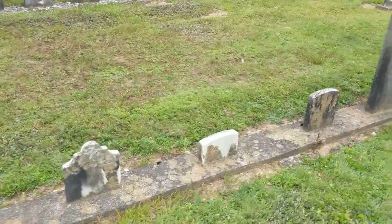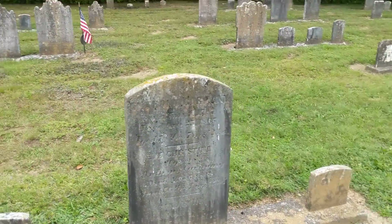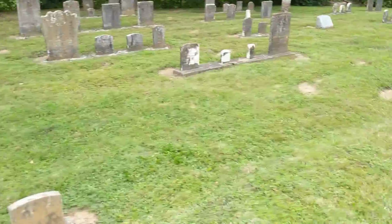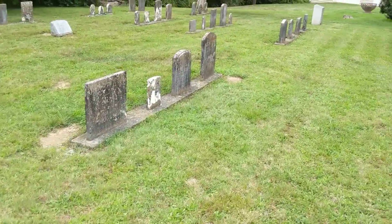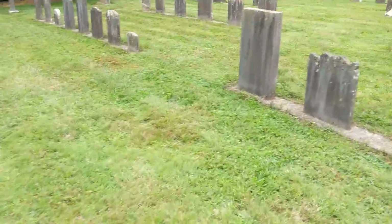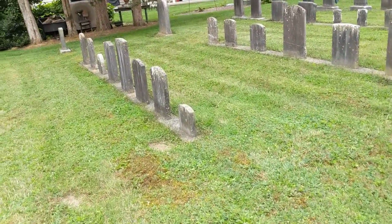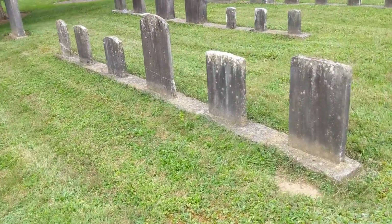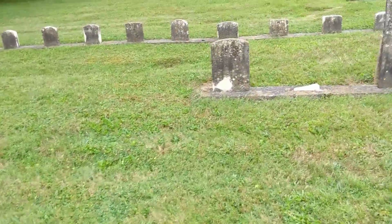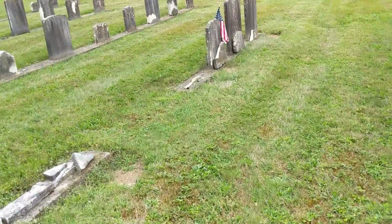Ooh, a bird flew right out of the birdhouse right in front of my face. Yeah. So I think we're gonna go over through here, and then we're gonna check out that big stone, and then we're gonna probably walk down to the other cemetery just to see what we can see. This is the old original. There's another one that's broken. A couple of these are broken.